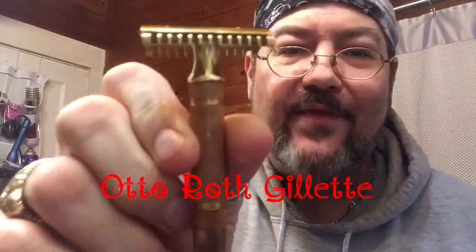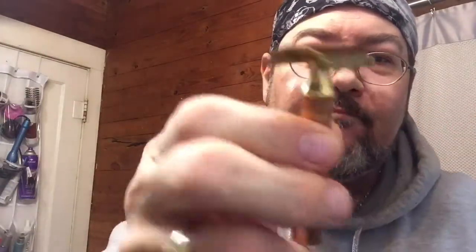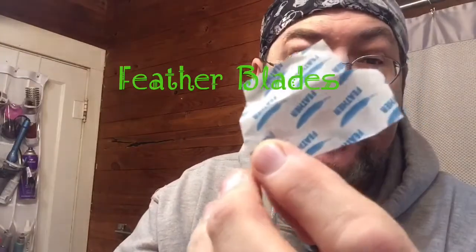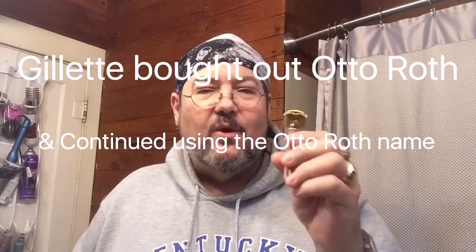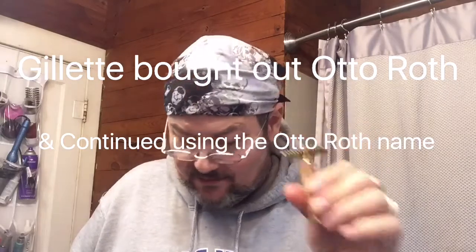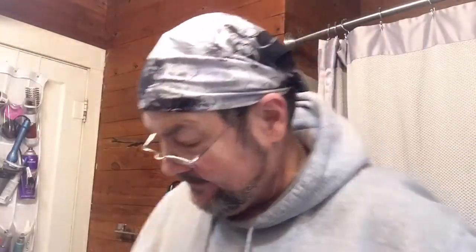The razor I'm using today is an Otto Roth Gillette. Look at that. The hollow body, long hollow body, comb through style. It's a nice razor. And I'm using some Feather blades today. That's the blade I've got installed. The Otto Roth razor, you ever heard of that? Sort of an interesting story, and I've already told it till I'm probably boring everybody about it, so I won't delve into it, but I will put a little description down below in case you'd like to read about the Otto Roth history and how they became known with Gillette. Okay?